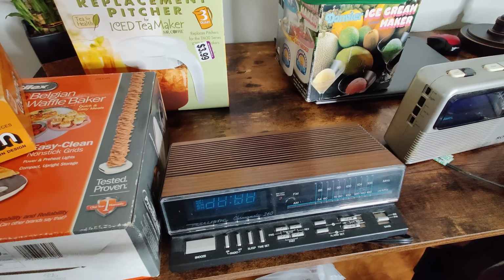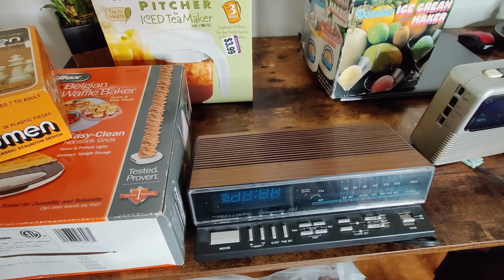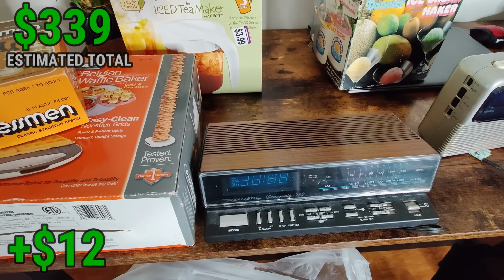I don't have to do any work. This one is in incredible condition. I'll probably price it about $20 plus shipping. And I think I'll get a sale at some point. I've sold it before in the past.